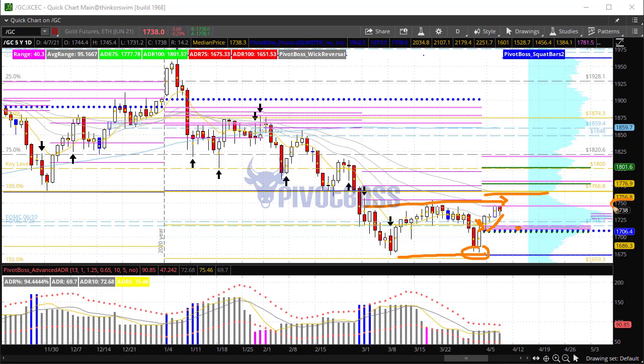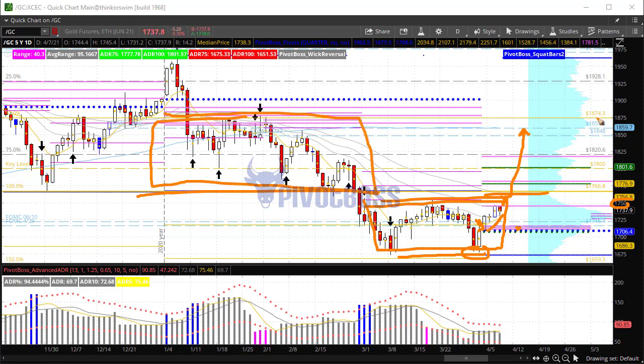But getting above 1750 would be very important for attempting to push back into the higher market structure. This thing has developed lower market structure down here between 1675 and 1750. Above 1750 opens up the upper market structure that takes you up toward 1875. So there could be a move of over 100 points here if this thing can find acceptance above 1750.